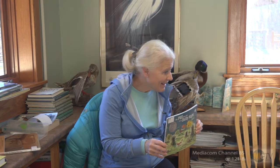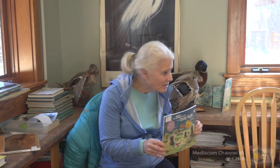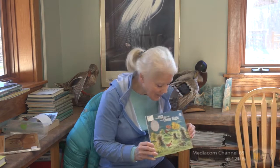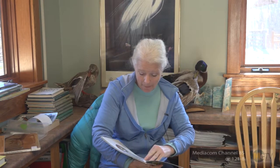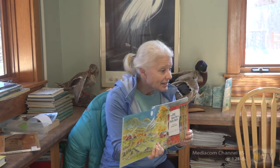Okay, this is my favorite fox book. Have you ever seen this one? Is this going to be a real story? No. How can you tell? It just doesn't look real, does it? It looks kind of cartoon-like. This is a story that's really a song, so I have to sing this one to you. Are you ready for this one? Yes. This is a song my grandma used to sing to me, and so now I will sing it to you.